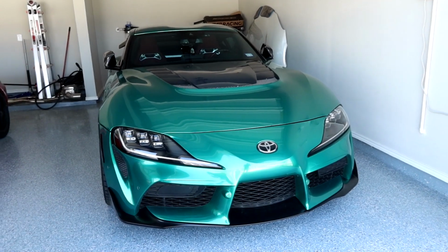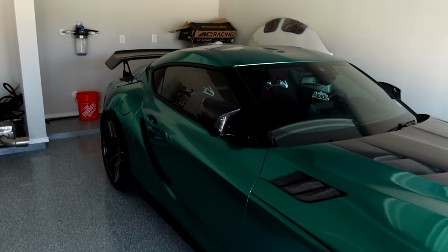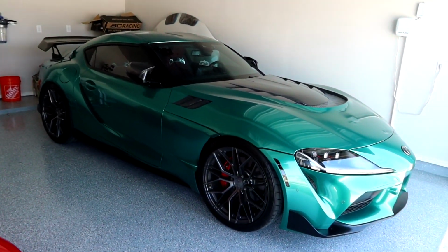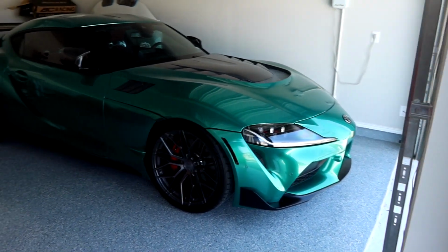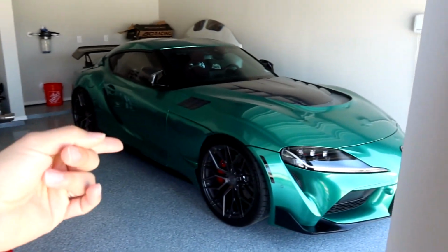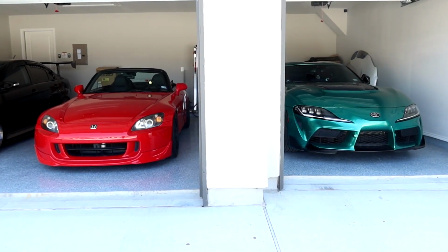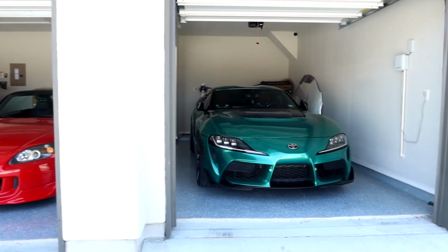The car only comes with an automatic transmission. There have been rumors that they'll come out with a manual transmission version or convertible version. All that is not confirmed just yet. But compared to the S2000, which is an older discontinued car, this car is more than 10 years newer, so there's a lot more infotainment, technology, and stuff like that in the car. Even though both are sports cars, it's just pretty hard to compare.